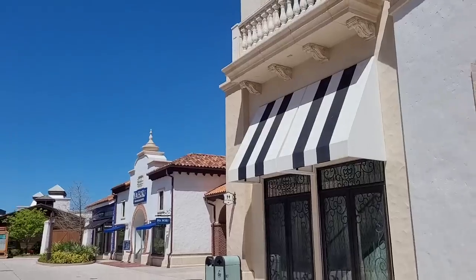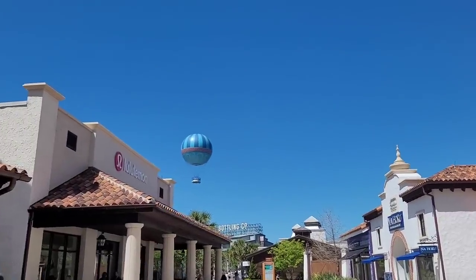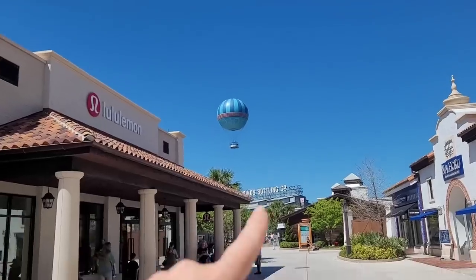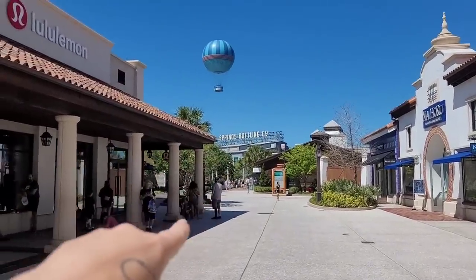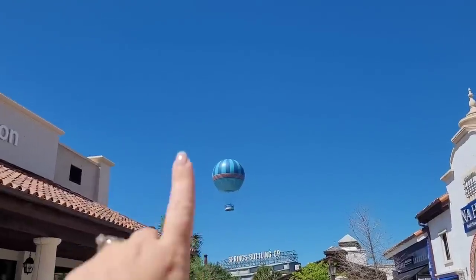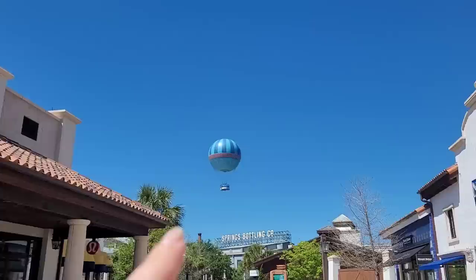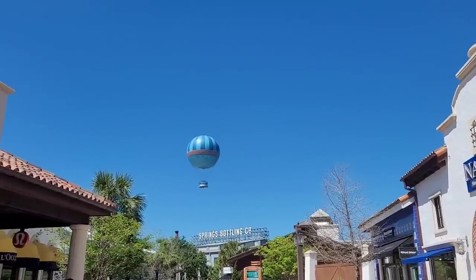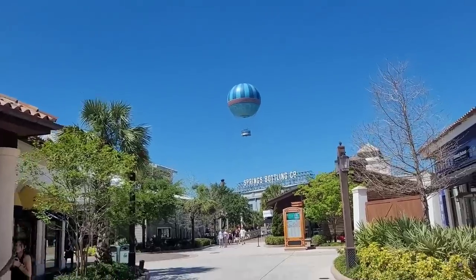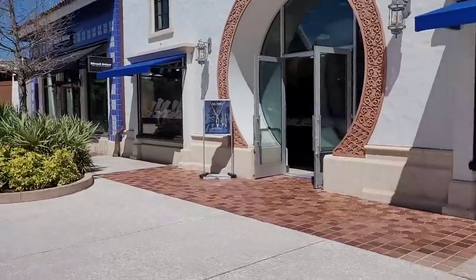Now I want you guys to see this thing that is extremely cool. There's this hot air balloon kind of thing. It normally is down on the ground over here, but you can pay, I don't know how much it is, I need to figure that out, to go up and lift up. In theory, you're supposed to be able to see parts of all of the parks, Epcot and Magic Kingdom and stuff like that from up there. To me, I don't really think it's high enough, but I could be wrong.